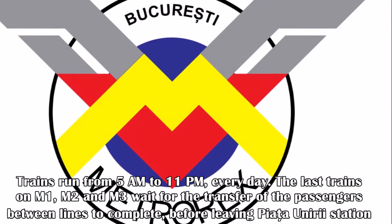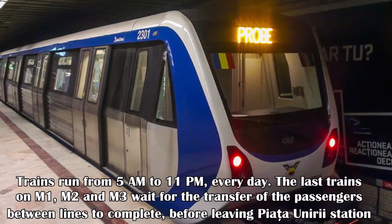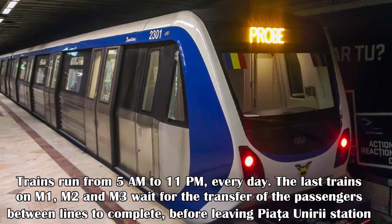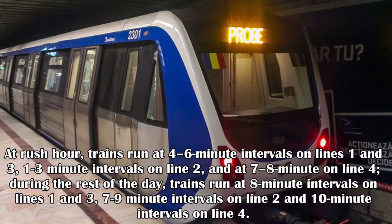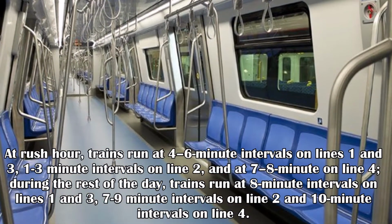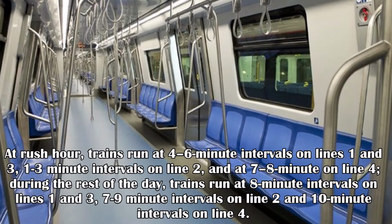Trains run from 5 AM to 11 PM every day. The last trains on M1, M2 and M3 wait for the transfer of the passengers between lines to complete before leaving Piața Unirii station. At rush hour, trains run at 4 to 6 minute intervals on lines 1 and 3, 1 to 3 minute intervals on line 2, and at 7 to 8 minute on line 4.